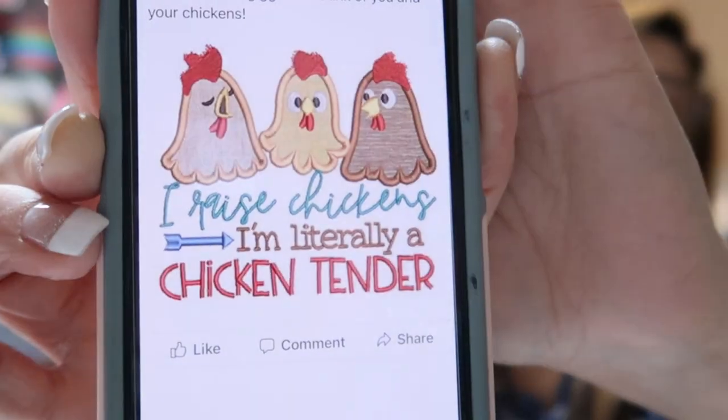I think what I'm going to do, Connie posted something on my page, and it's so cute. Wait a minute, where'd it go? I'm not trying, it's showing me a reel. It says Irish chickens. I'm literally a chicken tender. Isn't that cute? I need that on a towel or something. A little hand towel for my oven. One of these days when I have all this free extra time.